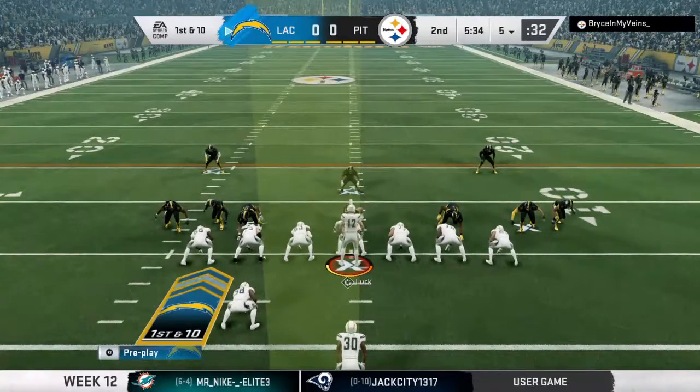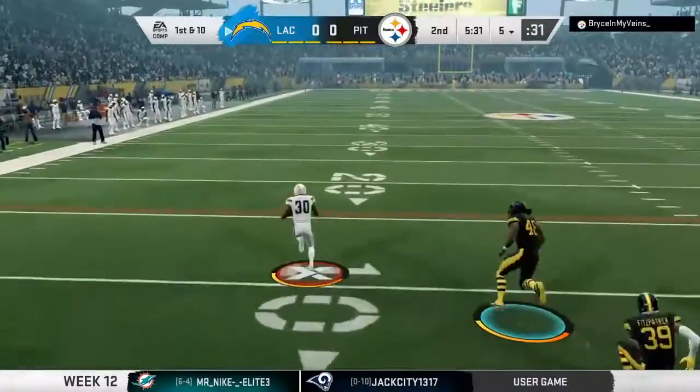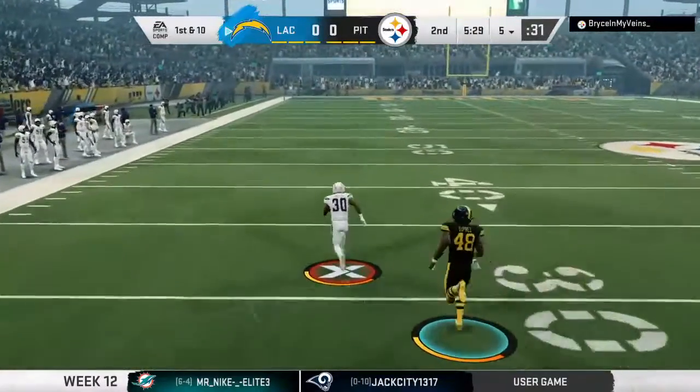And given the elements, this might have been what we would have expected, Charles. Scoreless into the 2nd quarter. The elements have definitely played a part in this game.